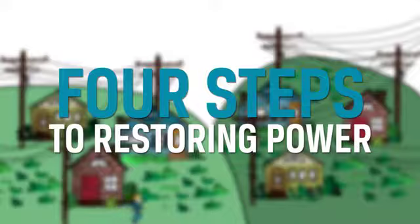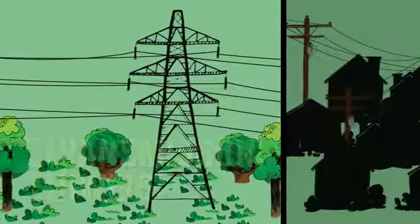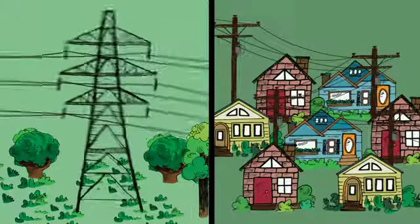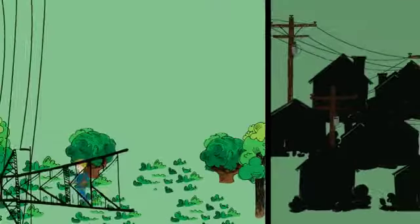Well, there are four steps to restoring power that we should all know about, especially when we find ourselves in the dark. Step 1. Repair high voltage transmission lines. Transmission towers and lines supply power to thousands of members. They rarely fall, but when they do, they must be repaired first before other parts of the system can operate.